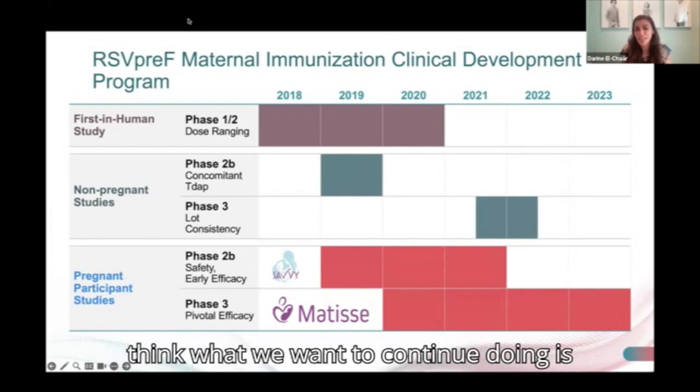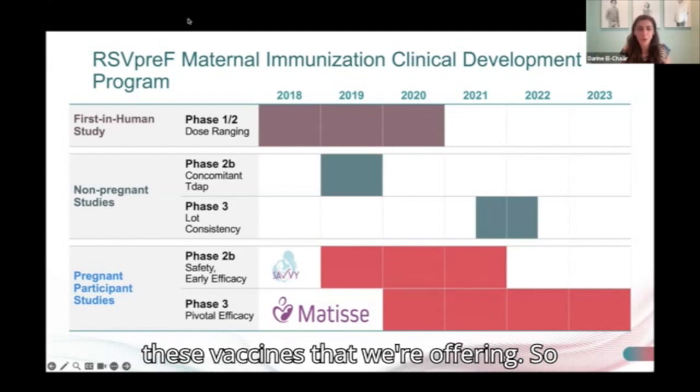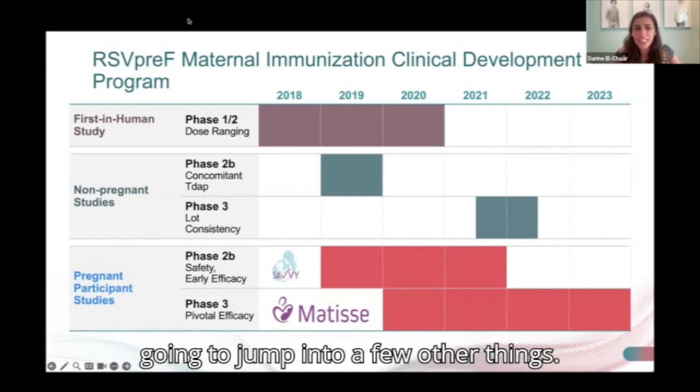And I think what we want to continue doing is offering information on the safety of these vaccines that we're offering. So this is a long journey to get to Matisse, the trial that I'm going to describe to all of you, and then we're going to jump into a few other things.